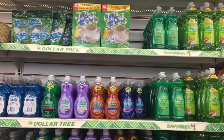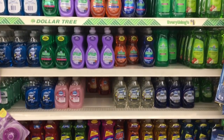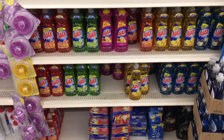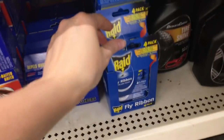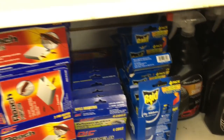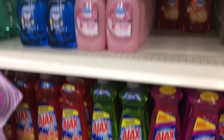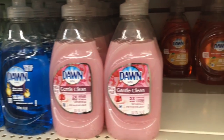And then I just want to show you some of their cleaning supplies. There was a ton of different dish soaps to choose from. Ooh, what's down here? Oh, it's a fly ribbon. It's a 4-pack. Those would be perfect if you have like a covered patio. I wouldn't put them in my house, but I think they're good for outdoor spaces.